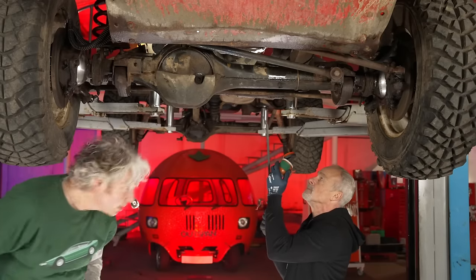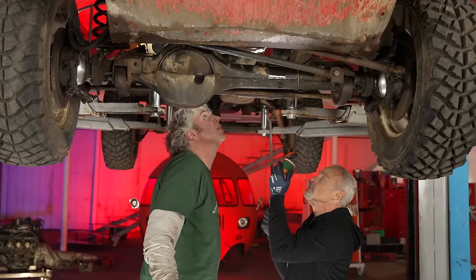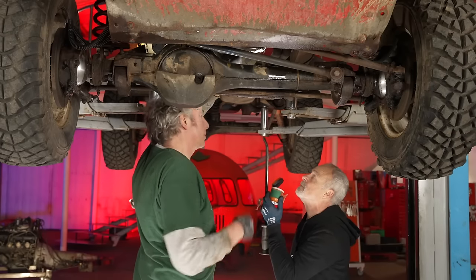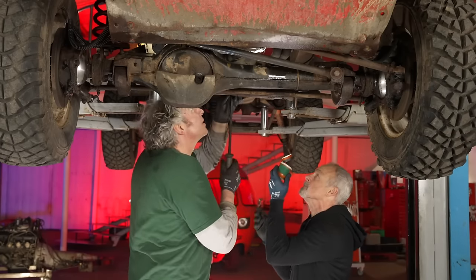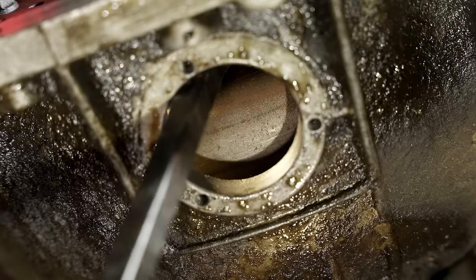So the next thing is we're going to push that torque converter, make sure it goes all the way into the bell housing towards the gearbox. How should we do it with that? I'll just try and pull this away from the flex plate into the gearbox.